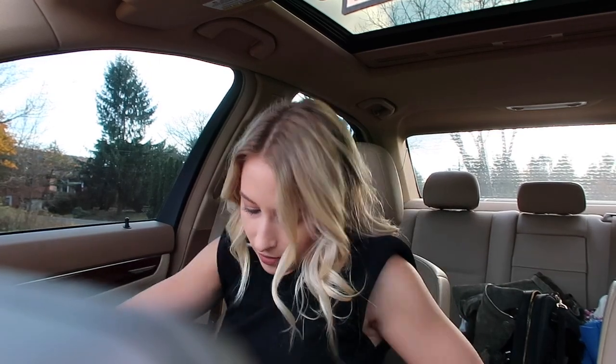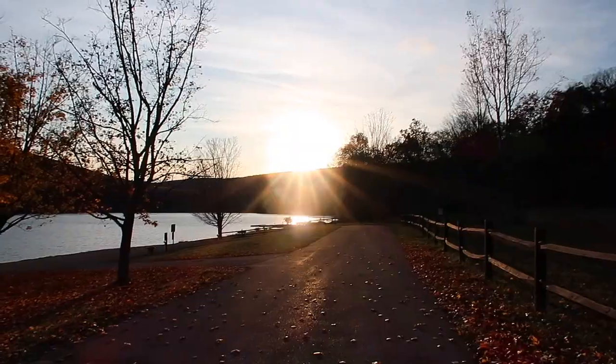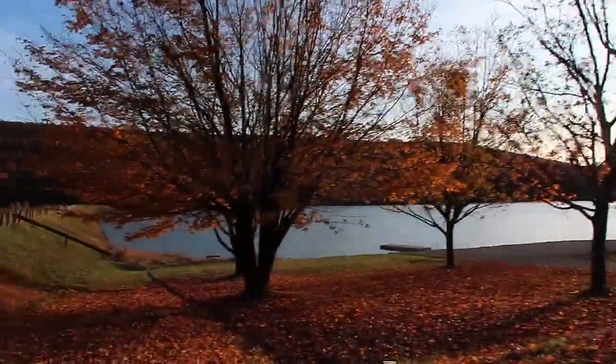Put your seat back all the way. Very, very simple transition. Alright guys, we got our first picture and the first outfit, which took longer than expected, but it's a little harder to find spots around here and get creative, like I said. So this is my next location.